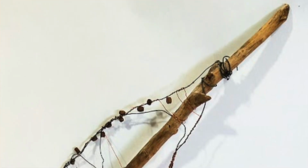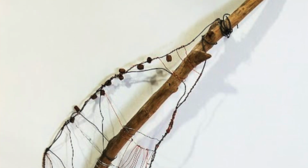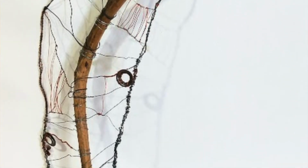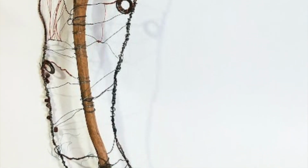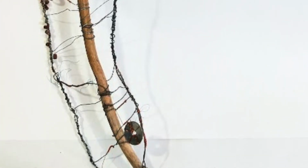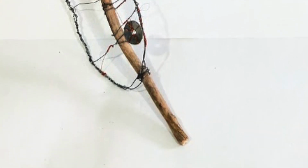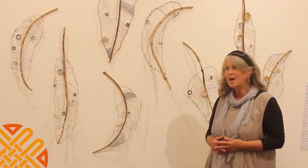Okay. Nicole, these leaves that you've created, people have loved. They've come through and they've commented. Most people have just been captivated by these leaves. They're big and they're bold and the shadows are lovely. Can you talk a bit to these?